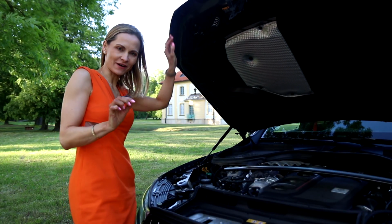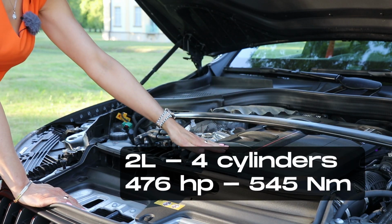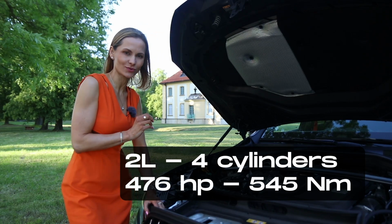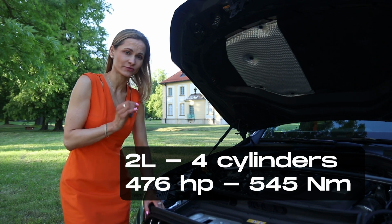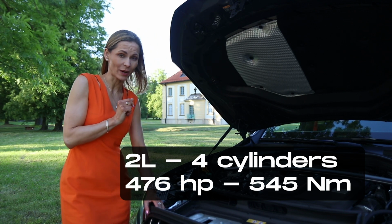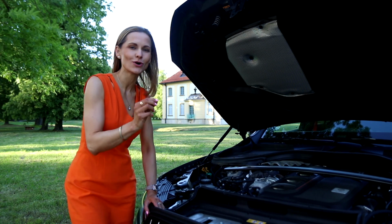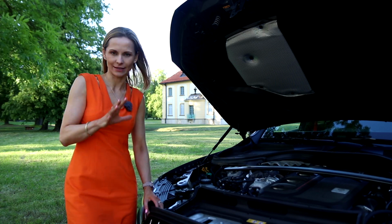Let's see what the fuss is all about. We've got a 2-liter straight-4 petrol engine which produces 476 horses and 545 Nm of torque. This is actually a similar engine to the A45 S, just that here we've got more punch. In fact, this is the most powerful 2-liter 4-cylinder production engine in the world.